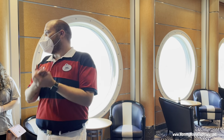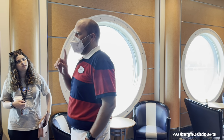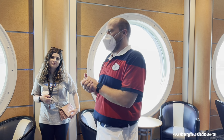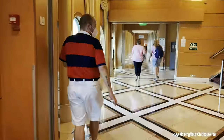Sit down here, it's a nice place to relax. You can look at the portholes as we're going past the water. Sea days, have a look at the portholes because last time I saw a pod of dolphin going past, so always be on the lookout. So this is deck 3 midship, the promenade lounge. Got it?